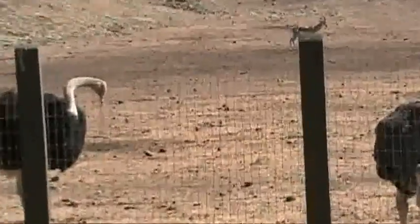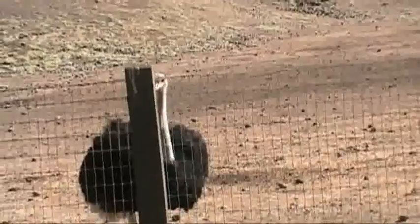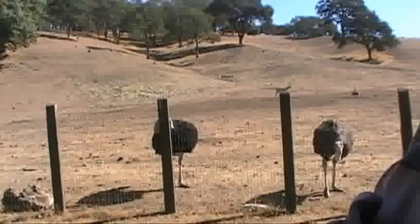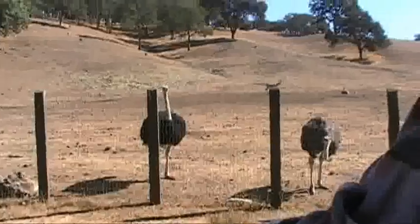The one on the left is the male. He's the black one. They actually do have two different sets of times when they sit on the nest. So they're both equal parents in this case. The female sits on the nest during the day and the male sits on the nest during the night.